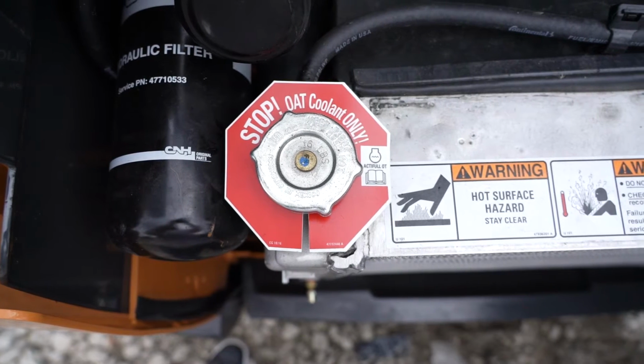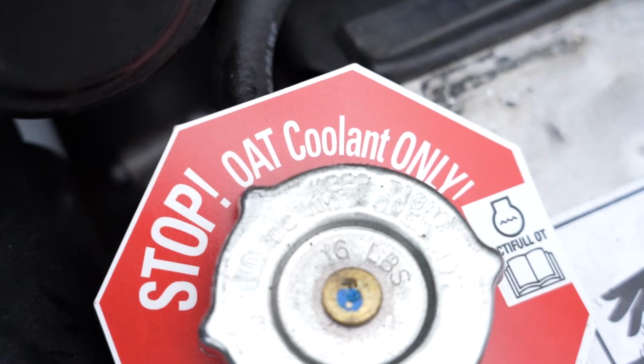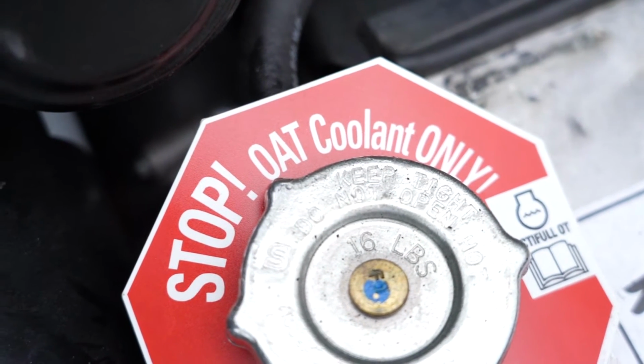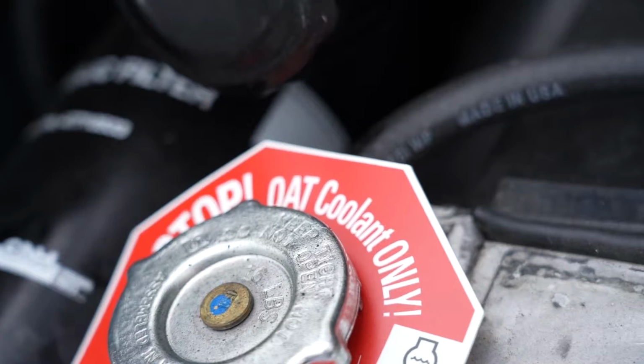The primary benefit of OAT is increased protection and better performance. If your machine was factory filled with OAT, there will be a decal near the fill point that indicates the use of OAT as well as its brand or formulation. This is important for two reasons. First, conventional coolants cannot be mixed with OAT coolants as it can lead to gelling.